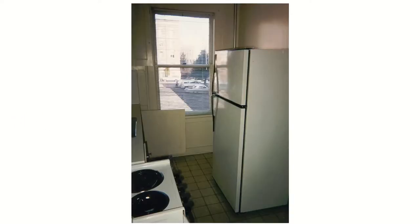And then here is another angle of the same area, and as you can see, the window is right here. And then the refrigerator. The refrigerator was not self-defrosting. Now, the kitchen did not have any kind of radiant heat radiator, but it did have a riser pipe that provided some heat into the kitchen.